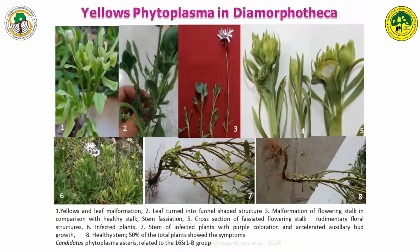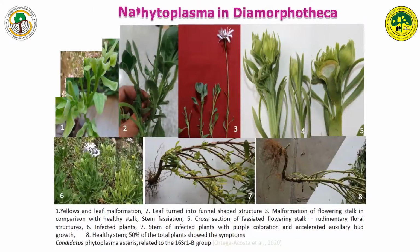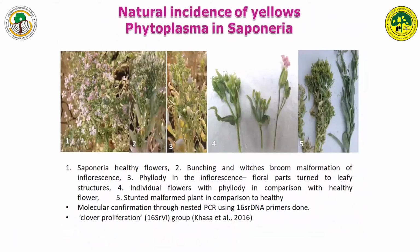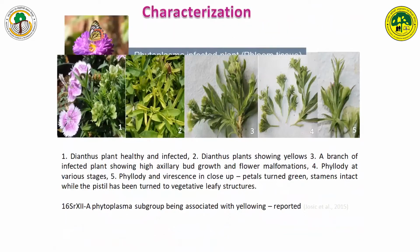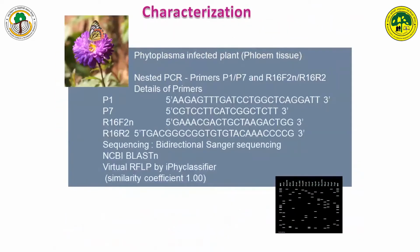In case of Dimorphotheca, we have documented all the manifestations that take place, both in the vegetative as well as the floral stage. This is a typical symptomology in case of Saponaria, one of the ornamental potted plants, and Dianthus, again a seasonal annual, which is very popular across the country. And then we have embarked on the characterization with the help of the latest molecular tools to establish the molecular nature of the infections.